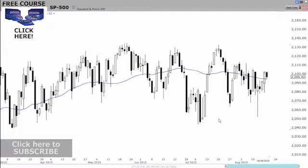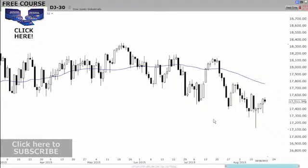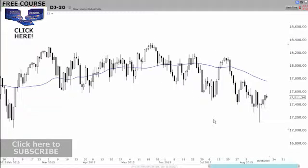But let's have a look at the Dow Jones though, in the result of looking at the peaks and troughs, not looking at anything else. If you have a look at the Dow Jones, what happens? We had a peak, we had a peak, we have a peak, and we're almost getting another peak here. So sellers are in control. I'm expecting more downward movement. I really am.